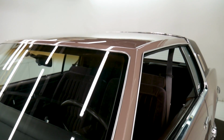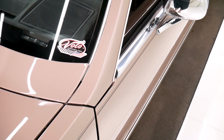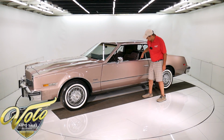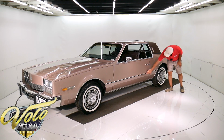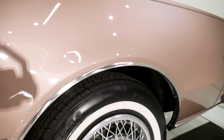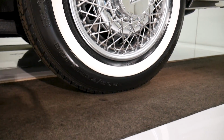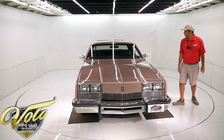They're mint. The only flaw I did see, these 2 rubber seals right here are brittle. There's a little chunk missing here. There's some cracks in these seals. The side body moldings, the door edge guards, all mint. Wire wheel hubcaps sparkle. They're not pitted. They're beautiful. The tires, I would imagine they've been replaced. They've got to be newer tires. The tread on them looks like brand new.